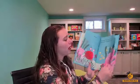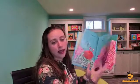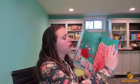You have to push away the rock. It turns out it's not a rock. And then there's like little flaps in it, so you have to move the coral. And then here, I love these. There's always a page that has like multiple flaps on one page, which I love.